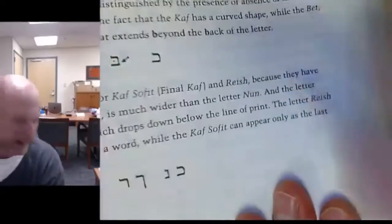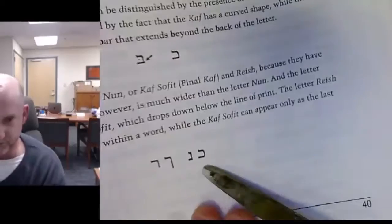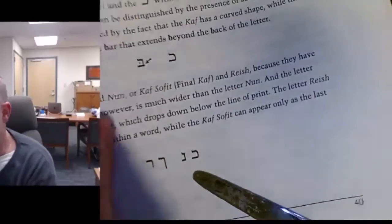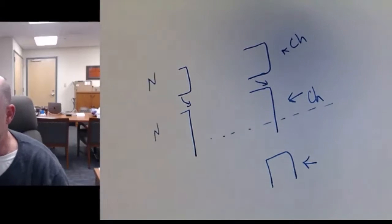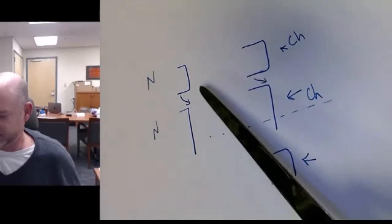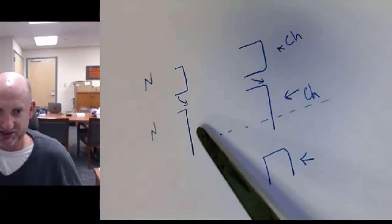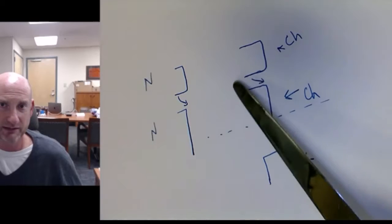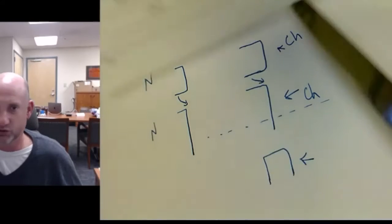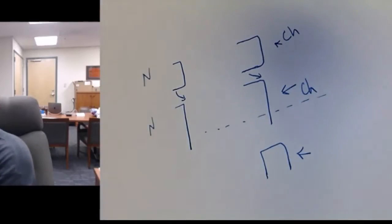Finally, this one, in the same way that I showed you before, the n one, which is called a nun, is just a little bit more narrow. That one's a little wider, okay? The difference is one is wider, one is not. So let's get to practicing.